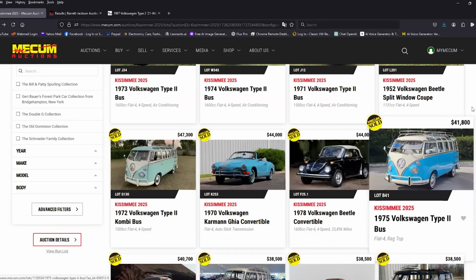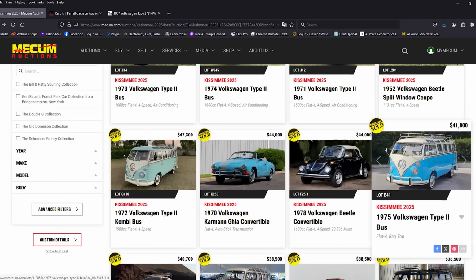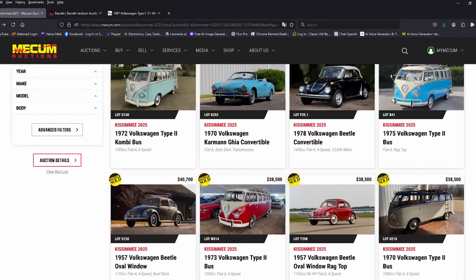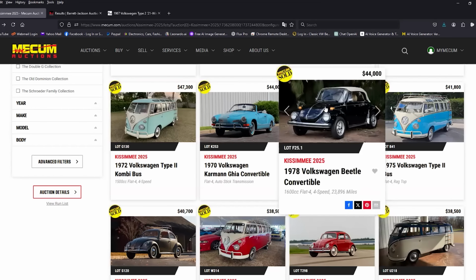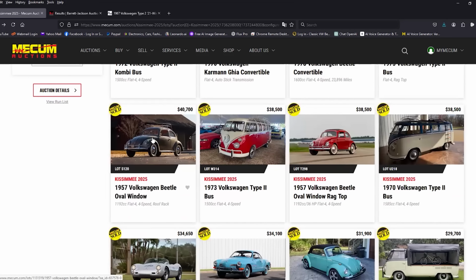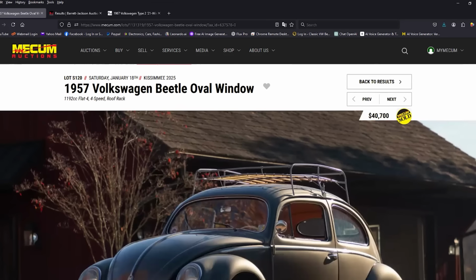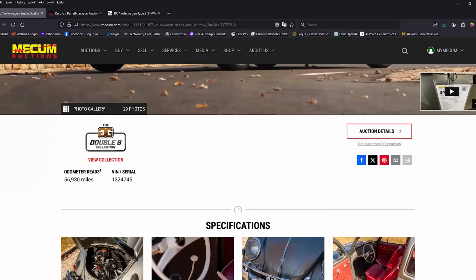And then here's another, a '78 convertible, black with the white roof, $44,000. That's a really good price for that. And then we got a '57 oval, which is just pretty shocking, that you see a late model Beetle like this, a '78, beating out a '57 oval or even a split window that we saw. The split did 55, but these other later models are actually giving those cars a good run for their money too.